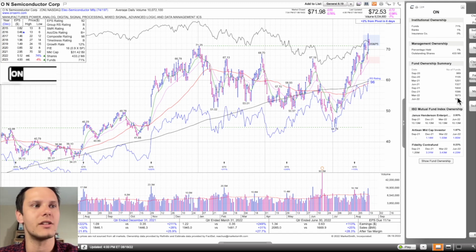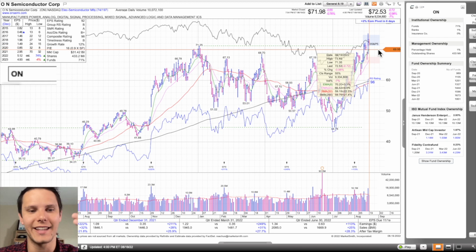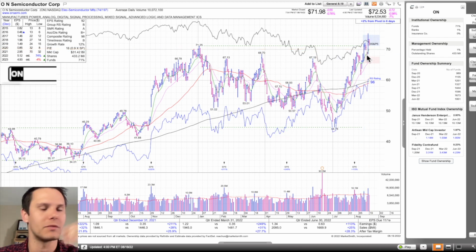And in many growth stocks we saw fund ownership decline in March, decline in June. Not the case for ON Semiconductors, fighting that trend. And then on the chart, you can see it's fighting that trend because we're at all-time highs while the market is kind of stalling at the 200-day simple moving average. What I would like to see with this one, because we already kind of broke out on Thursday, a 7% move into all-time highs, back through $70.